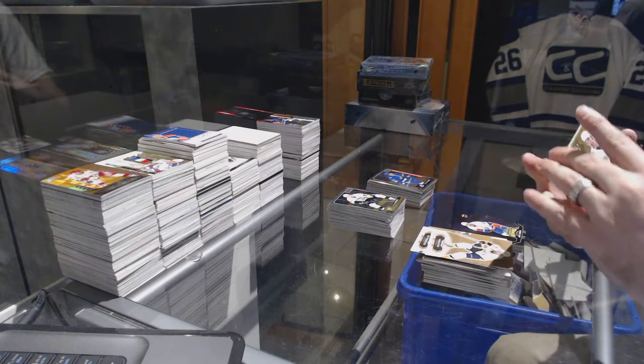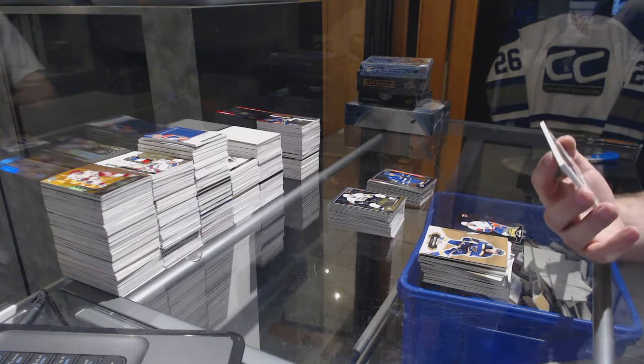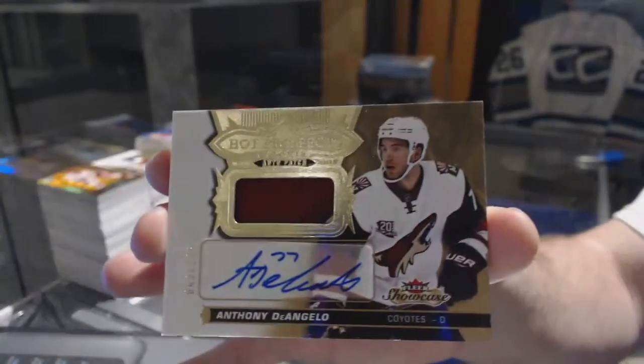We've got for the Arizona Coyotes, numbered to 139, three-color rookie patch auto, Anthony DeAngelo.